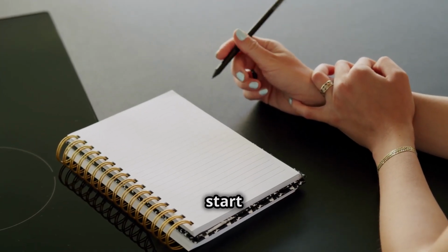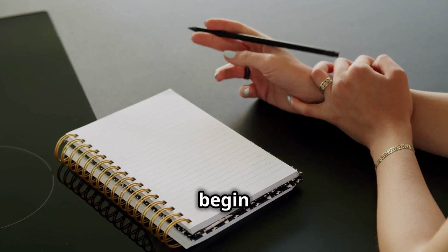Now grab your notebook and start your journey today. There's no better time to begin than now.